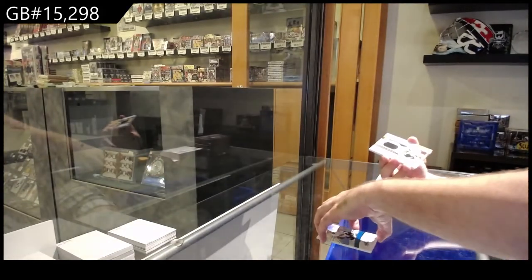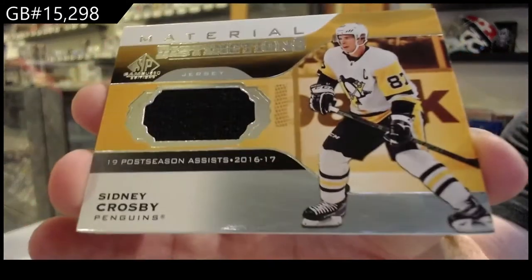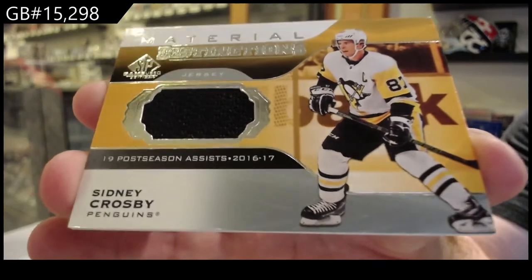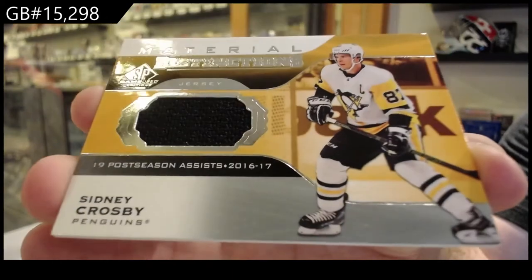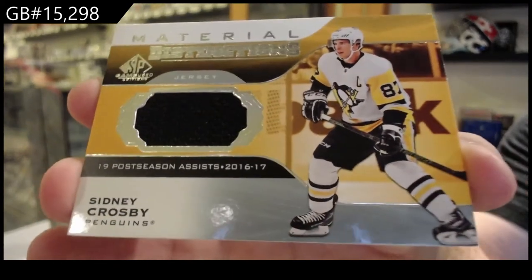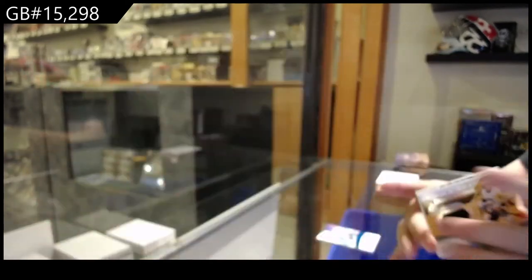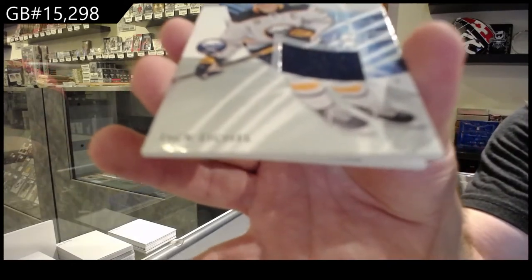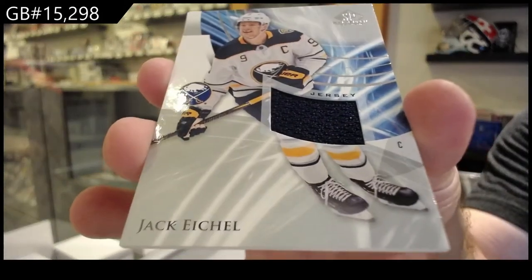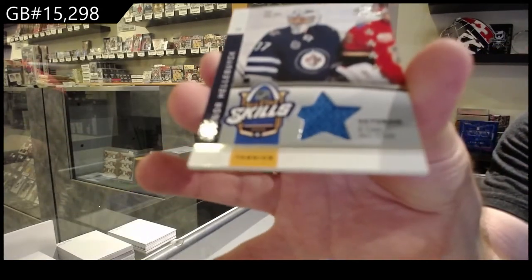Klyzhov. We've got a material distinctions, Sidney Crosby. Sidney Crosby, Jersey Penguins. For the Buffalo Sabres, Jack Eichel. Jersey. And for the Winnipeg Jets, Connor Hellebuck.